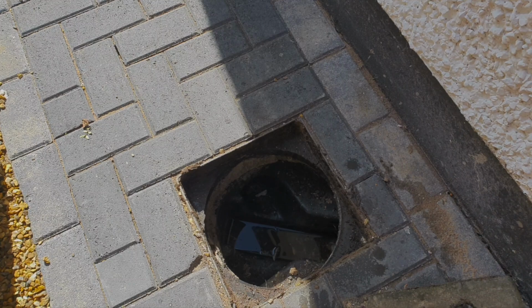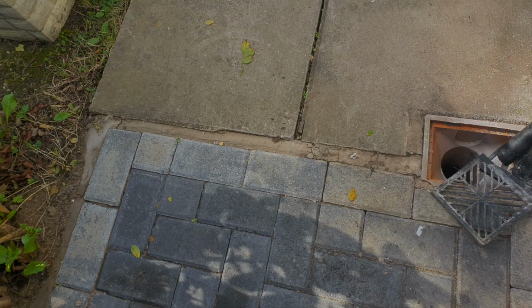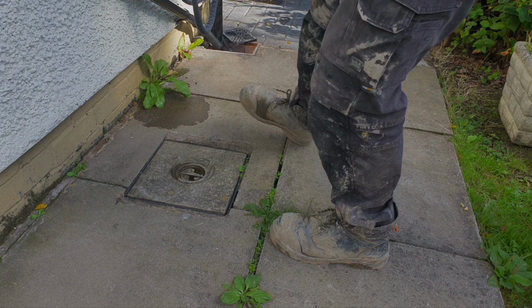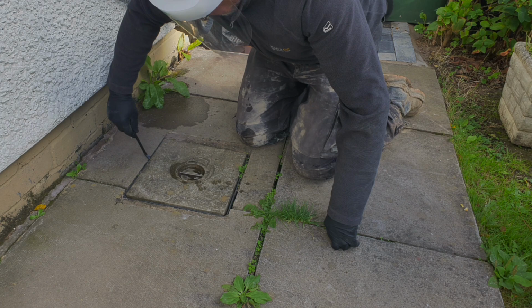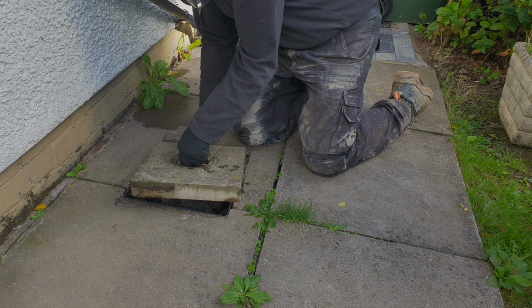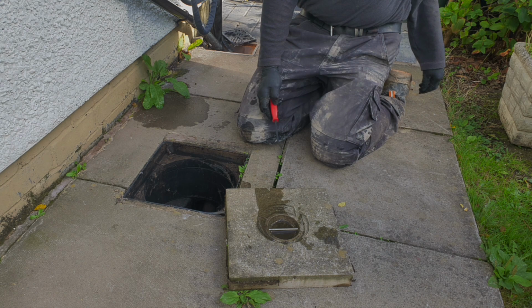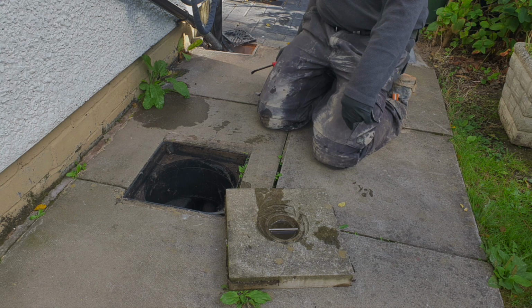I'm never going to get up to that gully from the main manhole, which is down there. I've just been looking at on the drive. So let's have a little look in here. Just needs a little bit of gentle persuasion. Free it up. Now that one's going. Okay.